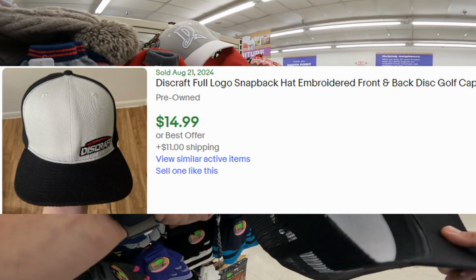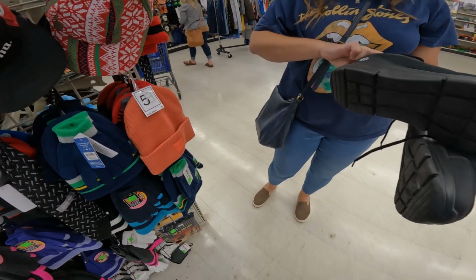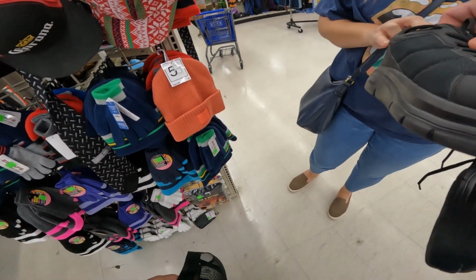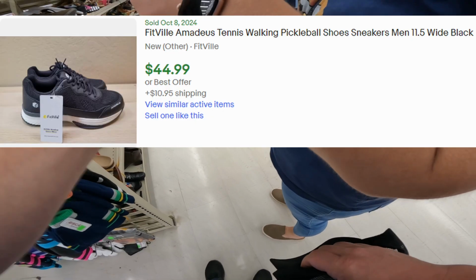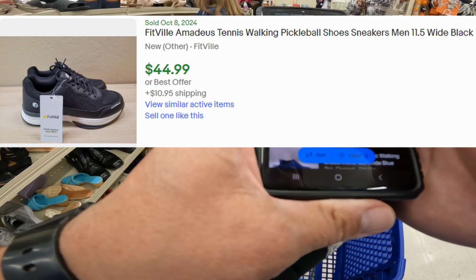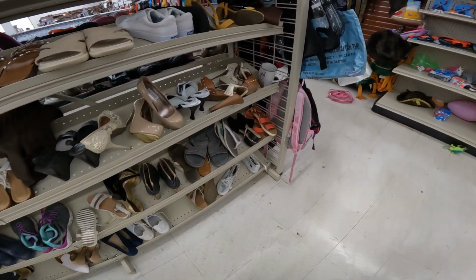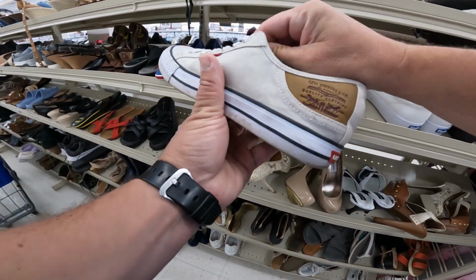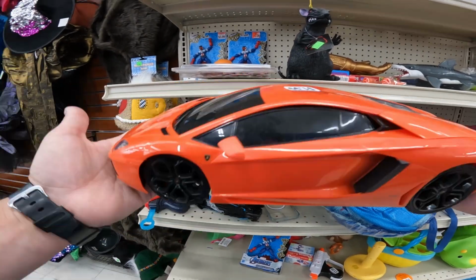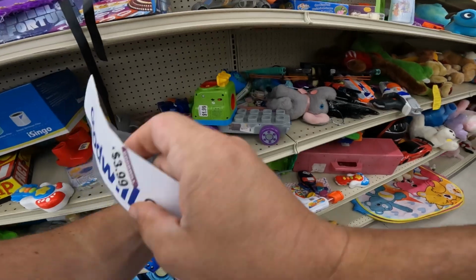Discraft, that's a cool hat. Those look nice. They look like they're in great shape. They look brand new. Are they extra wide or anything? Extra wide? Actually, those might be worth getting. I like looking at shoes, but man, they take forever to sell, it seems like. Look at these Levi's right here. Those are cool.